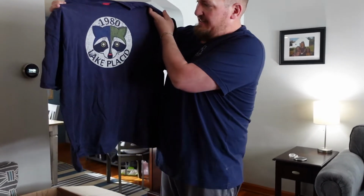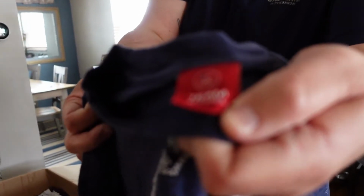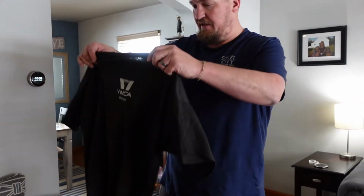That's a neat shirt. 1980 Lake Placid. If I'm not mistaken, that should be the year that Team USA won gold in hockey. But it's also an Olympic shirt too. It's a really nice piece right there. That is a size 2XL. That doesn't sell. I might actually wear that.